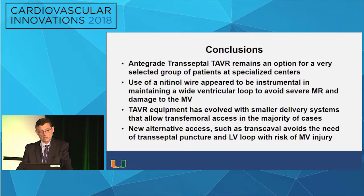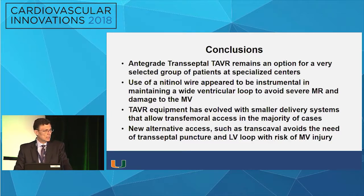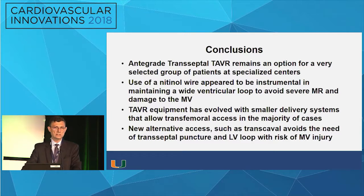Just putting this in perspective, I think that TAVR equipment has now evolved. At the time we did this, only 50% of cases could be done transfemorally. Now approximately 90% of patients can be done transfemorally. So all these alternatives become very niche procedures. We're doing very few alternative access cases. And transaxillary was not available at that time for the Edwards valve, which was the only one approved. Now it's another option, and transcaval is also another option that may obviate the ventricular loop and damaging the mitral valve. So this is what I had.